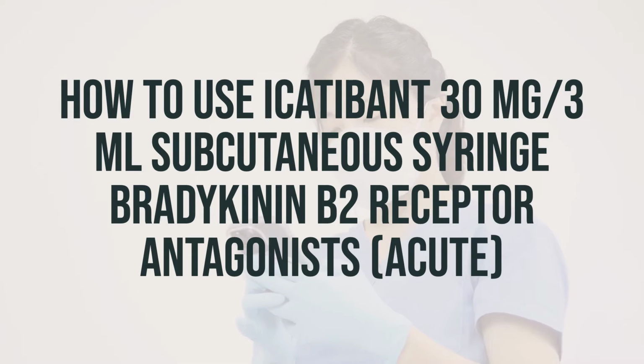In the event of a sudden HAE attack of your throat area/voice box/upper airway, larynx, it is important to administer an injection of Icatibant and seek medical help immediately, as this type of attack may lead to a blocked airway and serious breathing trouble. It is also important to learn how to store and discard medical supplies safely and to inform your doctor if your symptoms do not improve or worsen.